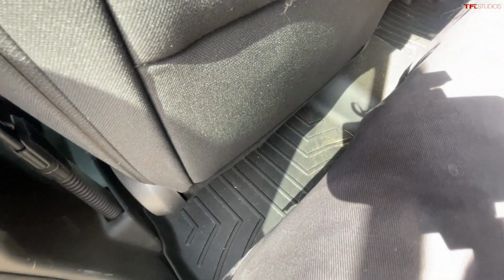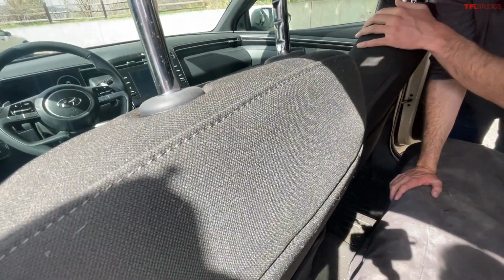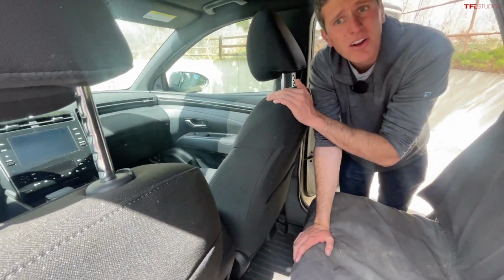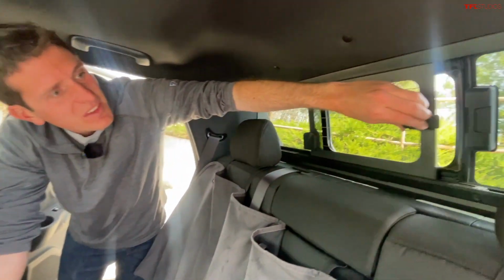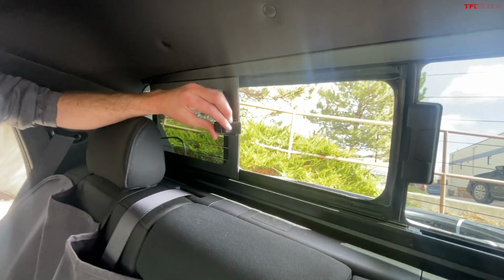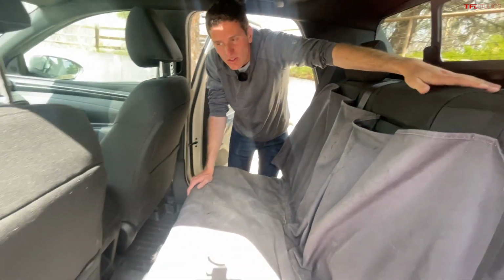Now, this is the SEL Premium, so it doesn't have the leather upholstery. Instead, it's got almost a neoprene-like finish, and it's a very easy material to clean. Certainly one of the highlights of the interior. Hey, why don't you show these cloth seats, that back window, which I love. Yeah, it's got the little retractable rear window. It's pretty cool. And then I think there is also some under-seat storage as well.